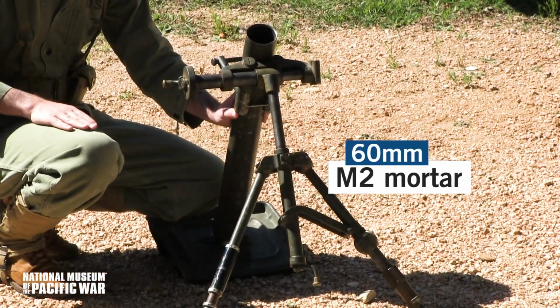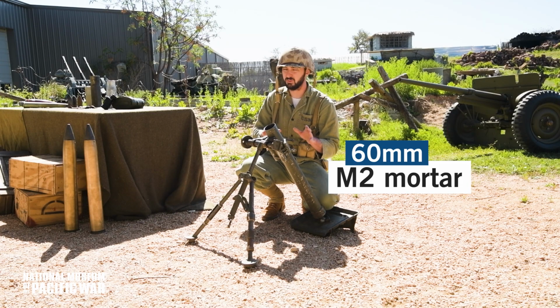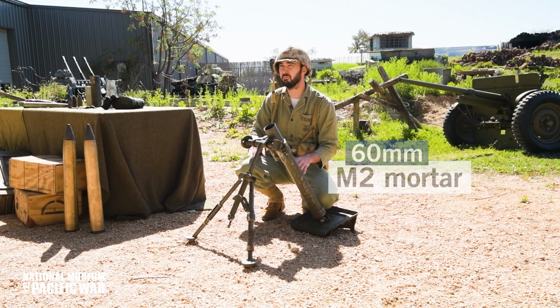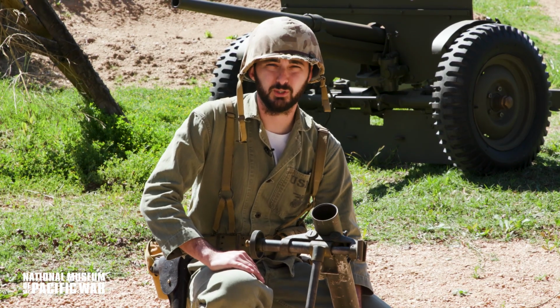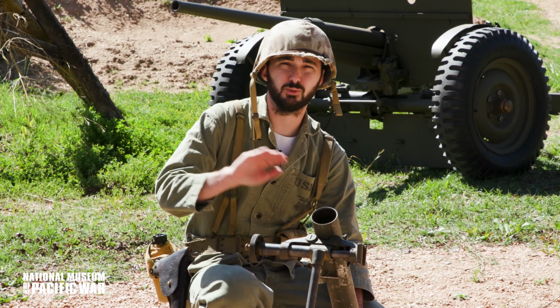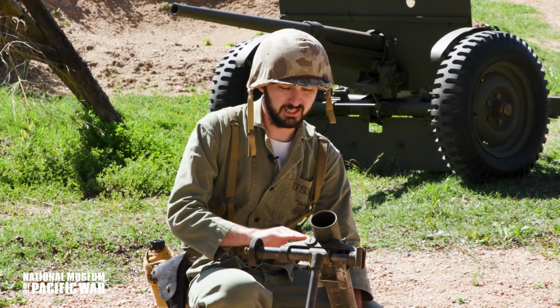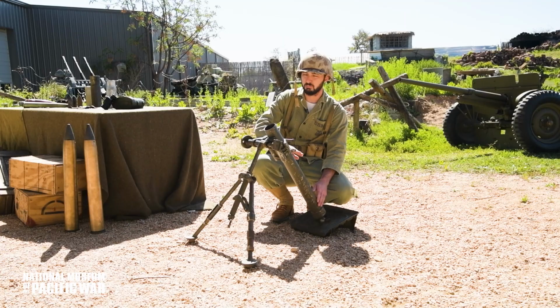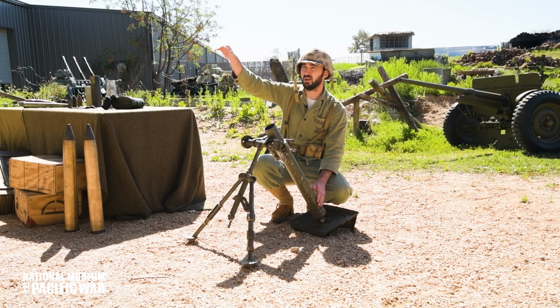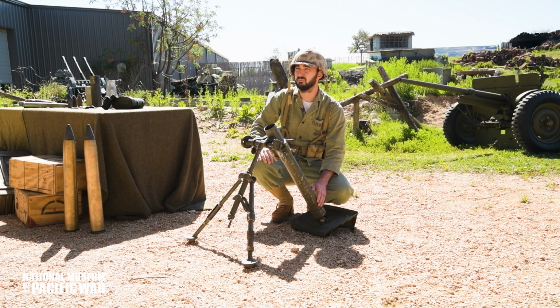This is the M2 Mortar. And before we break down this particular mortar, let's talk about what a mortar is. A mortar is a type of light artillery that fires using indirect fire. What that means is that unlike a rifle that shoots down its barrel at the target, the mortar fires up, over, and falls on top of its target.